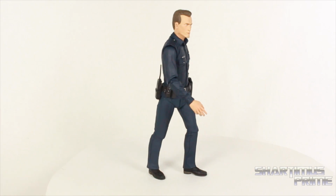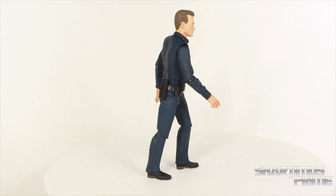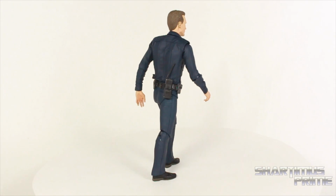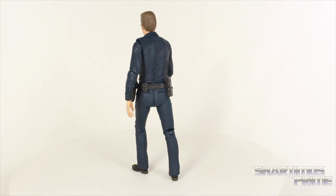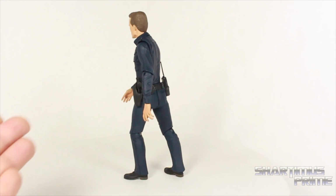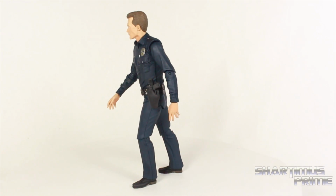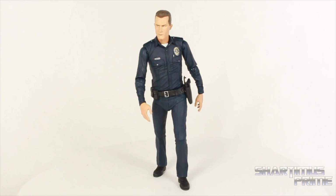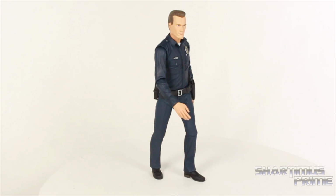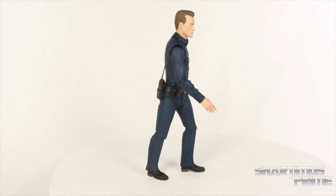I mean, what a brilliant choice for James Cameron to pick a cop as the main villain, especially in the early 90s. Just very suiting for the time. And I just like having him in this pose. Now, he does come with a lot of accessories, but he's still really cool just doing his little menacing walk. I could even hear that music. Love T2. Anyway, let's take a closer look at this figure, and then we'll take a closer look at the accessories.